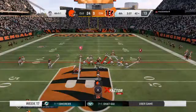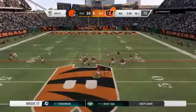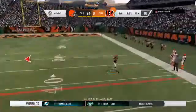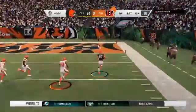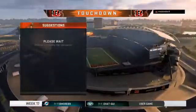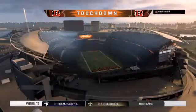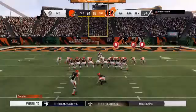Watch that. Check Mike 54. Mike 54. Hey, watch that. They're going for it. It's Murray, and it's complete to Kelsey. Travis Kelsey, and all the way in for a Cincinnati score. Travis Kelsey, his 6th touchdown of the season.